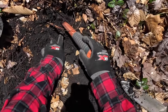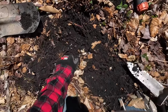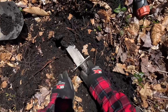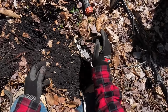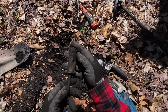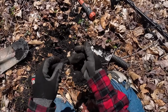Well, there it is. And it's big and it's deep. But I don't know if I can get it out of there. Huh. Non-ferrous. Non-identified. I have no idea.